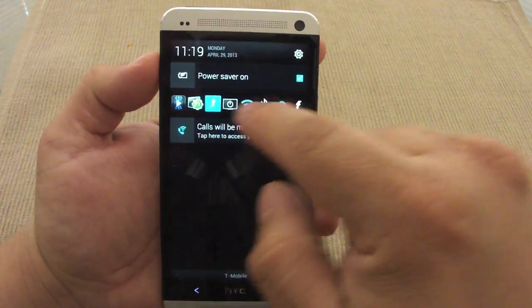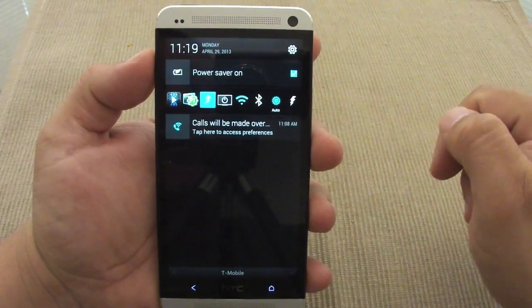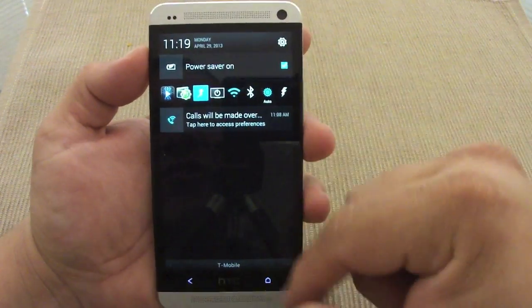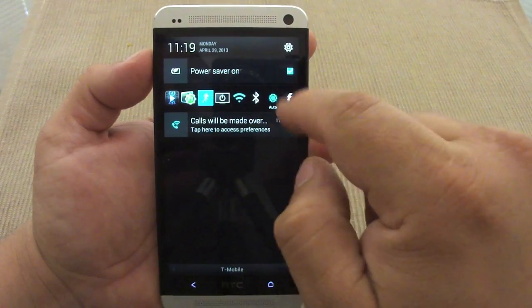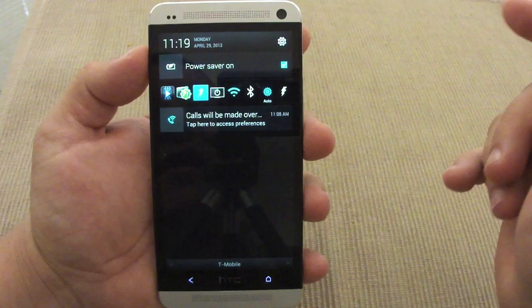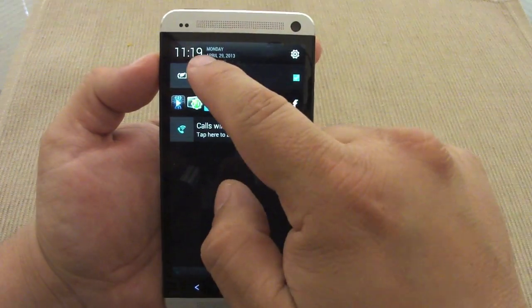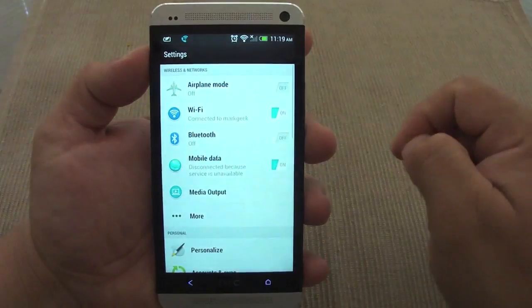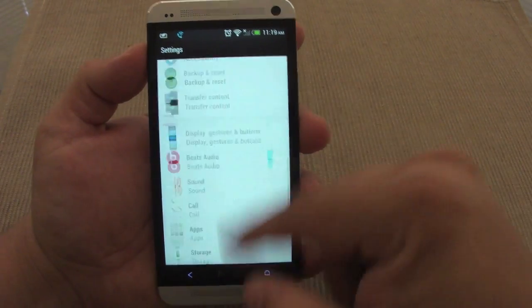Over here, this is me. I put this right here. These are notification toggles. But the only thing that you actually get in notifications is the power saving mode. You could turn it on and off very easily. You got the time right there. If you tap on the time, I think nothing happens. But over here, very easily, you go to your settings.